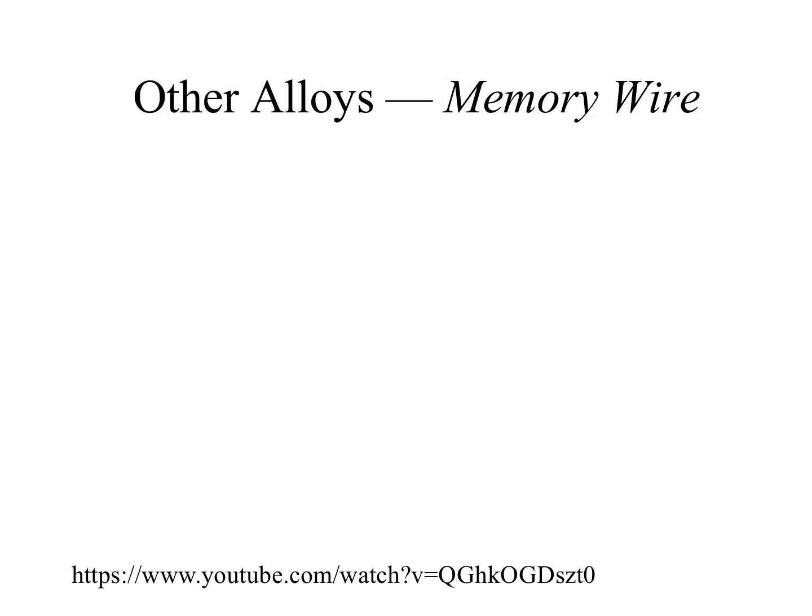Now, other metal alloys that you may have run into, memory wire is a really fun metal alloy. If you want to watch memory wire, I have a YouTube video here for you. This is also a nitinol alloy, right? Which we already talked about is nickel and titanium. It was discovered in 1962 by naval researchers.